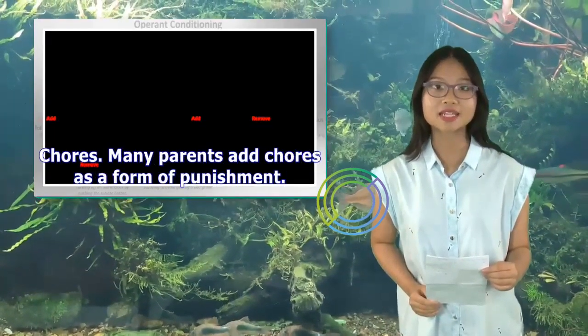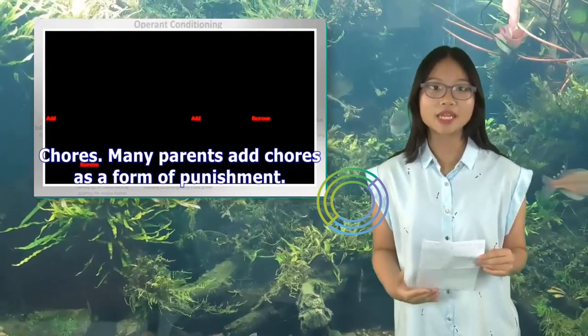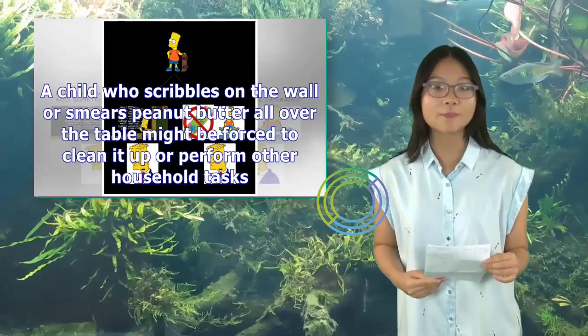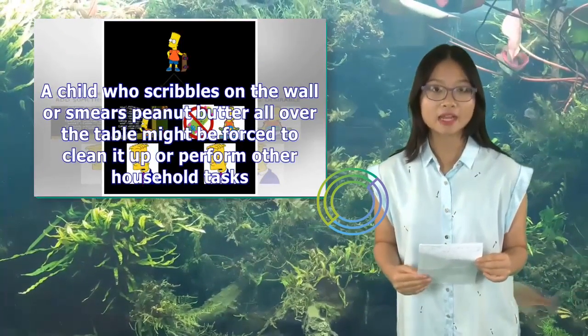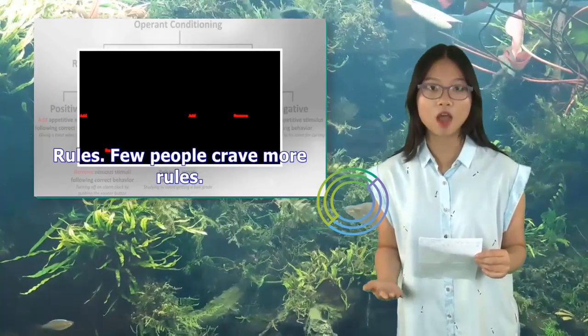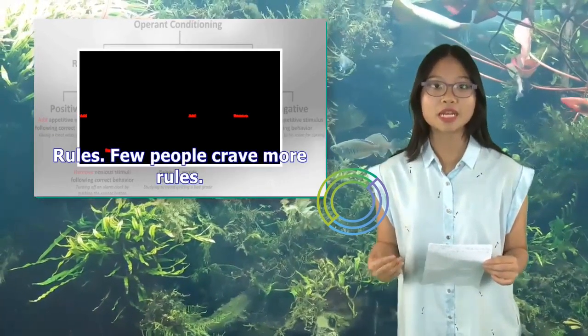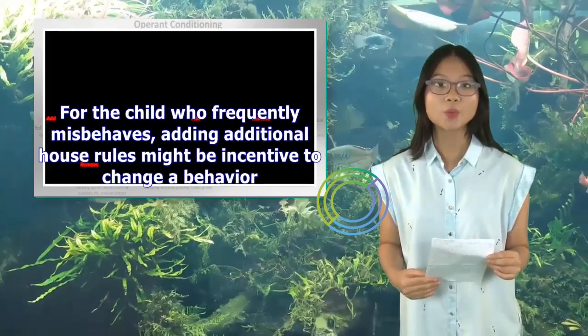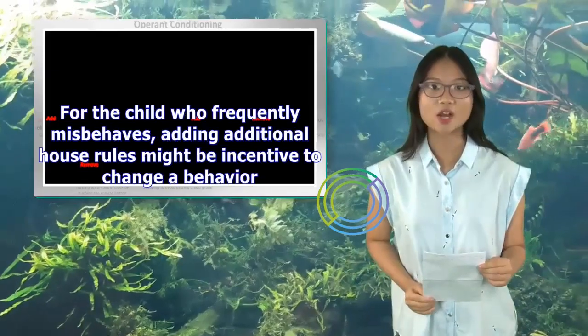Chores. Many parents add chores as a form of punishment. A child who scribbles on the wall or smears peanut butter all over the table might be forced to clean it up or perform other household tasks. Rules. Few people crave more rules. For the child who frequently misbehaves, adding additional house rules might be incentive to change a behavior.